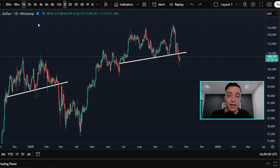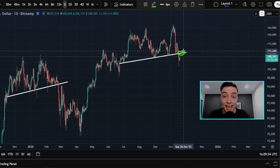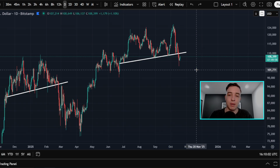Once again, if we're looking at this daily time frame, unless we break out back above 110k with confirmation and hold above that level, technically speaking, as of right now, we are still currently looking more bearish than we are bullish when we're talking about what we should be expecting over the next multiple weeks.